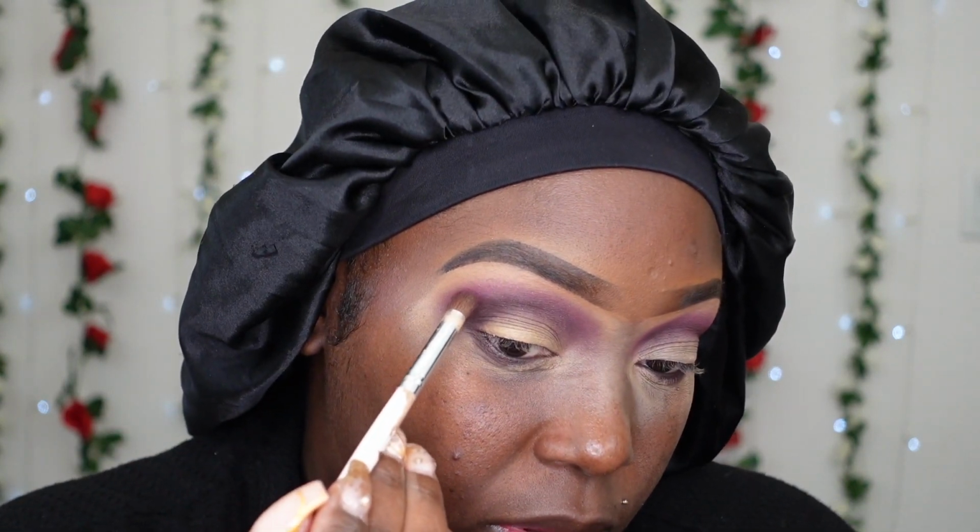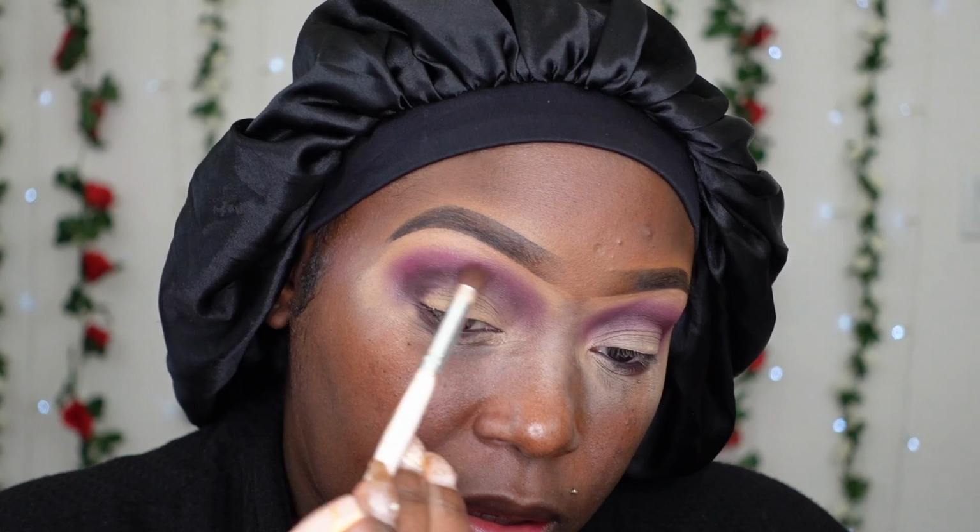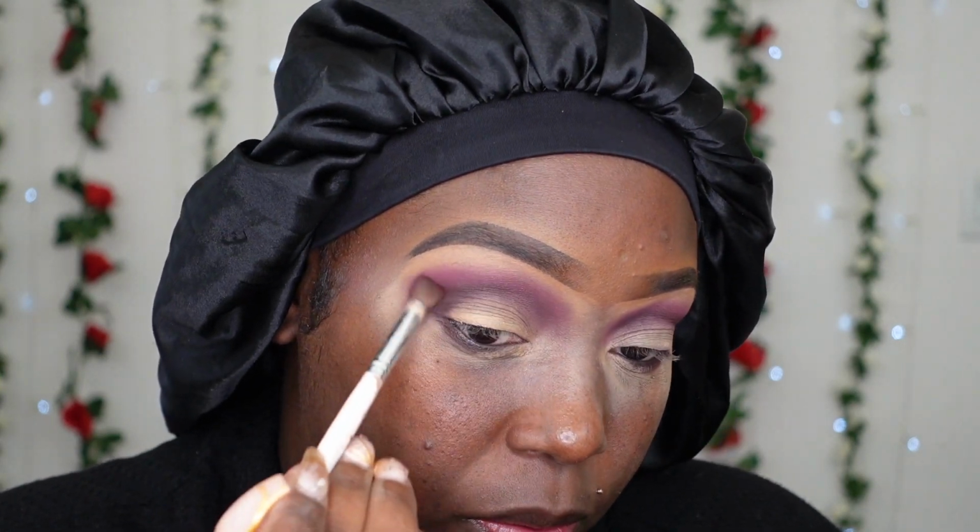You know, I'm gonna use the same brush. I'm just cleaning it off. I want to see if I add, because I feel like this purple is not shining the way I would like for it to pop. And sometimes you just gotta switch up your brushes. Look at that. Yes, okay. There we go.